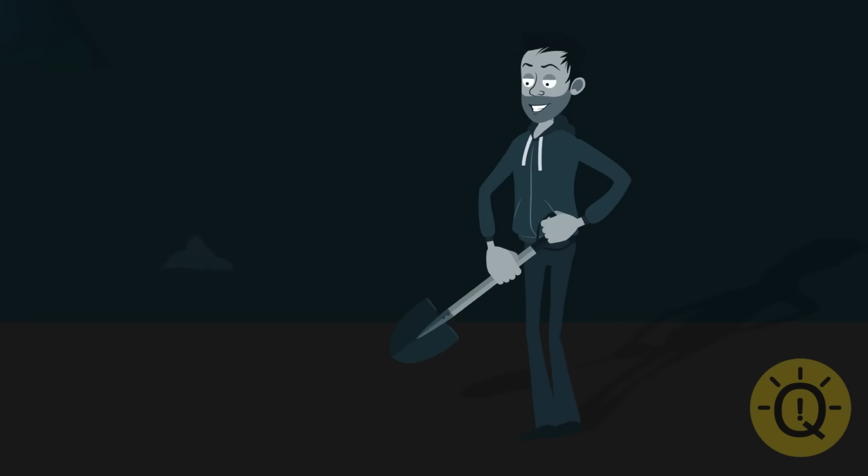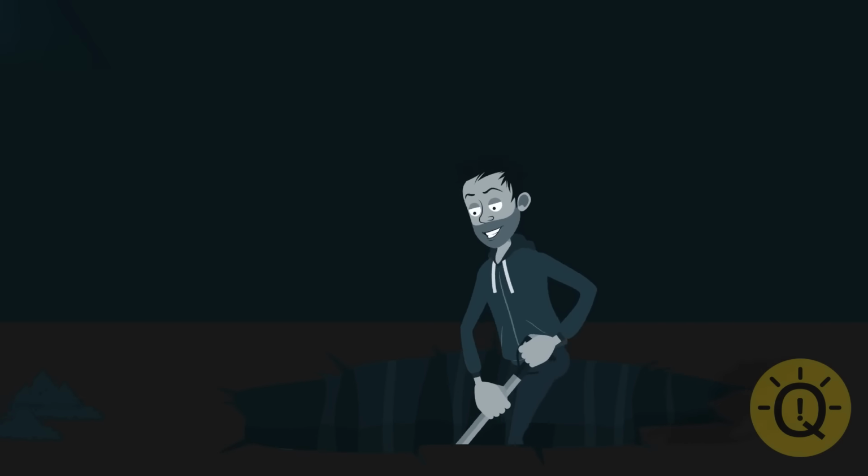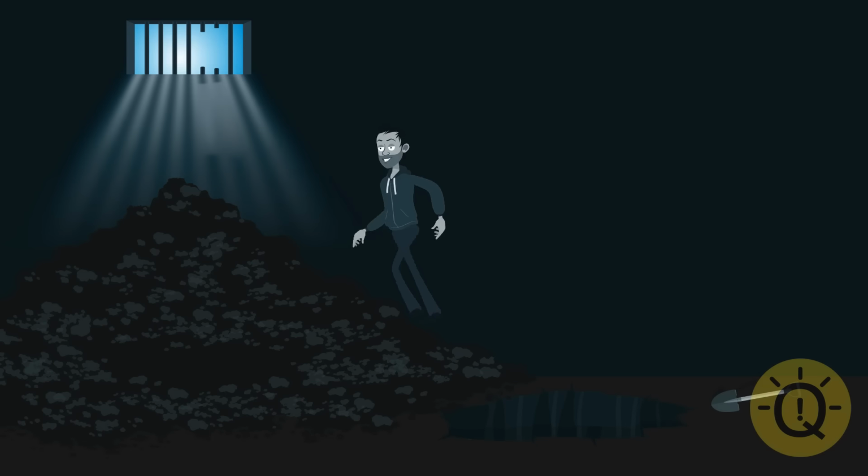He should use the shovel to make a pile of dirt under the window, climb on it, and escape from the cell. Seriously, who secures prisoners this way?